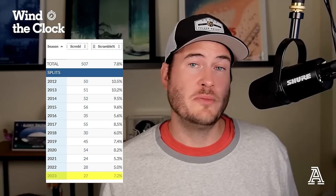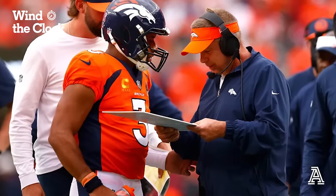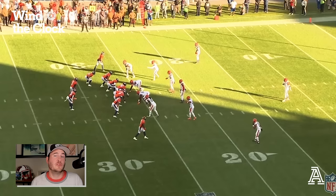Russ is currently scrambling at the highest rate since the 2020 season when he was still with the Seahawks. How the Broncos and Sean Payton are using Russell Wilson is a lot of read plays to the outside, where Russell Wilson's reading one of the ends, he keeps the ball or gives it, and then they have different variations with that. We're going to see a couple of those variations that they used against the Browns, a very, very, very tough Browns defense.